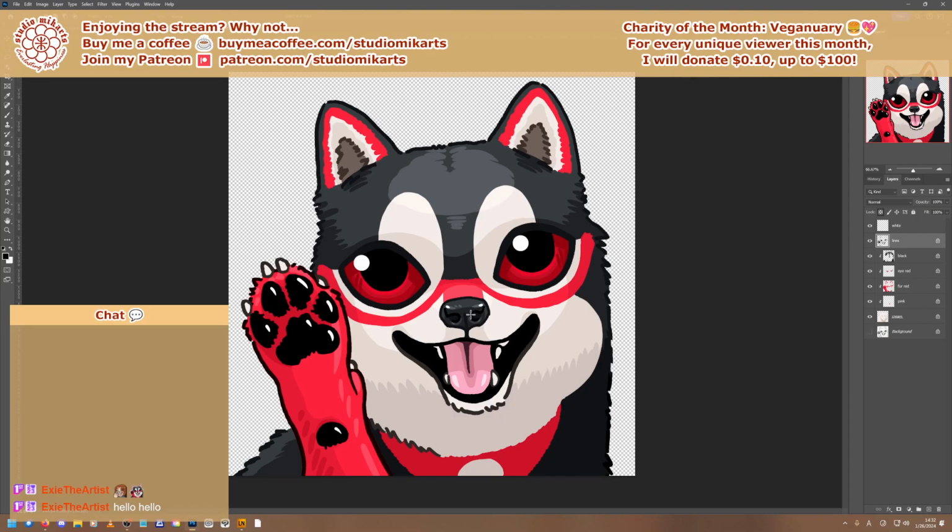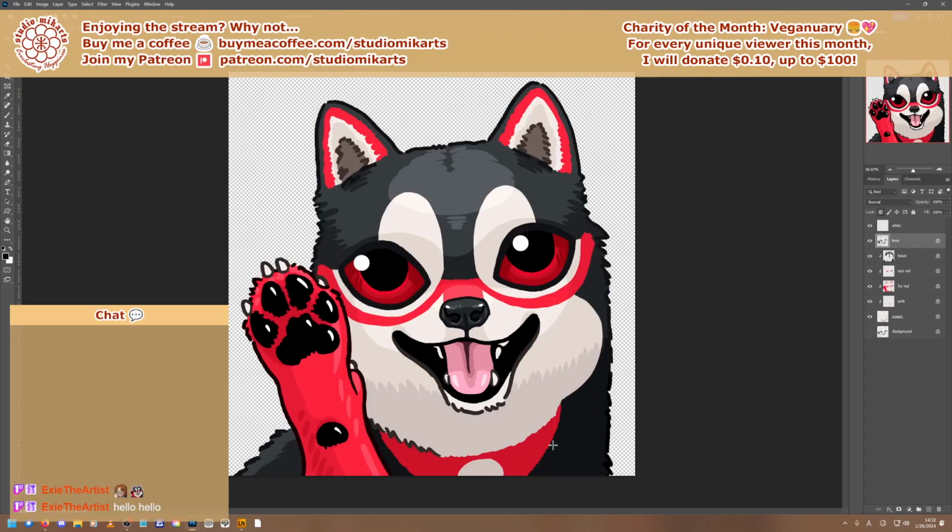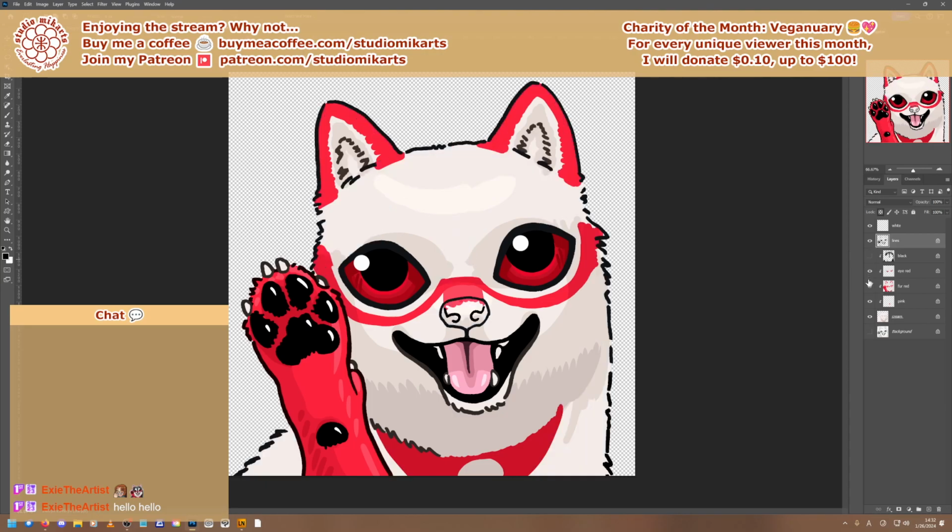So I'm using this to pull the colors. I got the base cream color down and the pink tongue. So I'm going to finish doing base colors. Probably the next one I'll do is red, and that is indeed what I did here. So I'm just going to turn off the other layers so that I can see the red and see what is, to me, the base color.